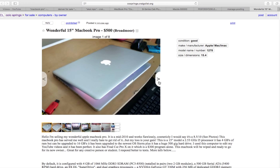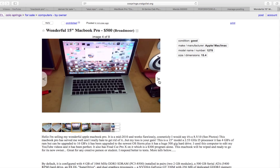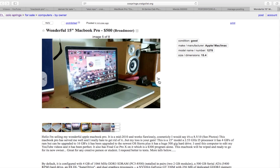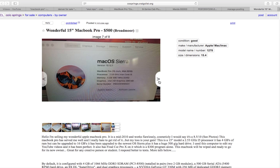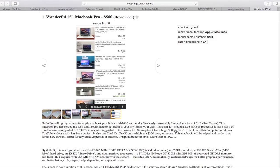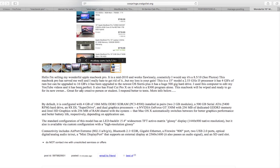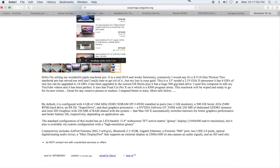And if I go through the pictures real quick, you can see I got the second one, got that picture, got that angle, got that angle. I like to include a picture of the specs. So those were the specs right there. And just for good measure, I always put a screenshot of how much these computers are selling for on eBay or have sold for on eBay. And a lot of times it's more than what I'm selling it for. So now it's just playing the waiting game.